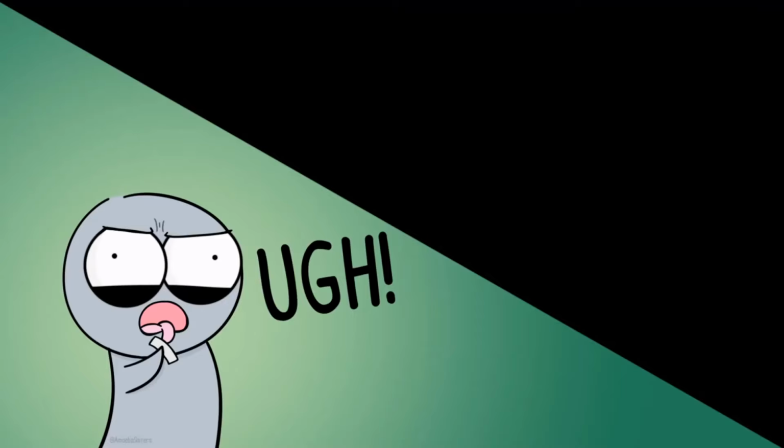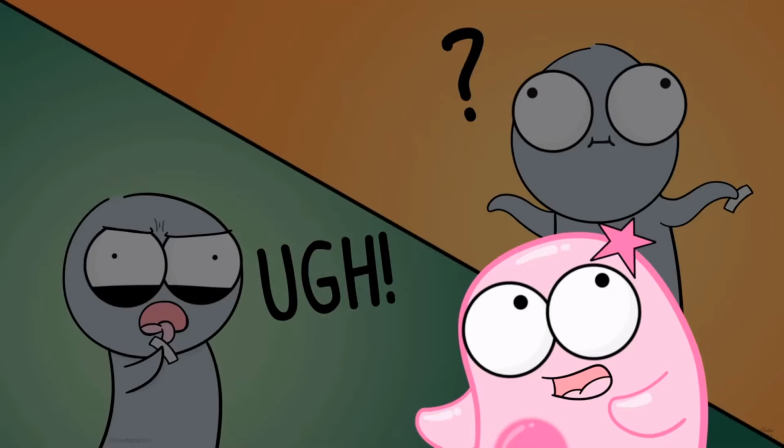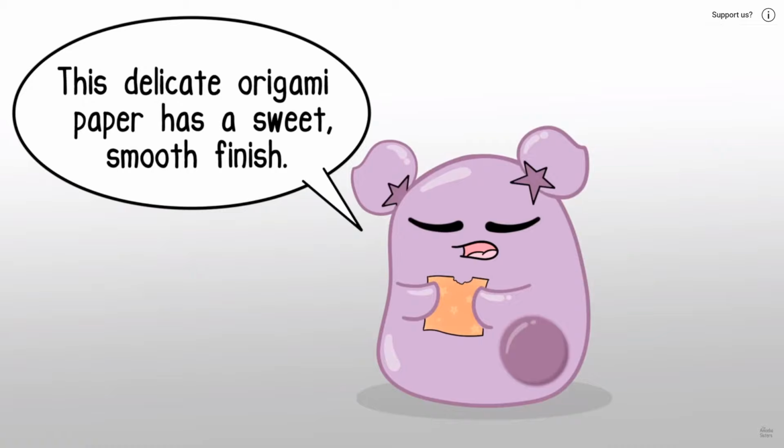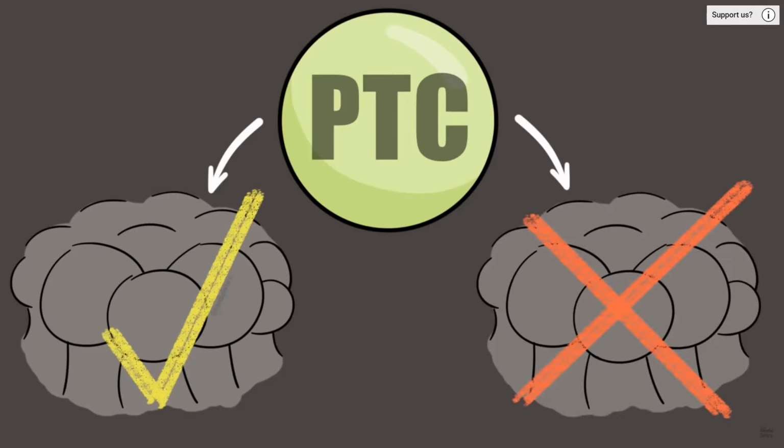It can be purchased under the name PTC paper, and it's popular in genetic classes because it has this fascinating quality. Some can put it on their tongue and immediately say, yuck, this is bitter. And some people, when they place the paper on their tongue, taste absolutely nothing. Well, unless you consider the paper. Does paper have a taste in itself? That's a debatable question, but the point is some people can taste PTC, and some people cannot taste PTC.